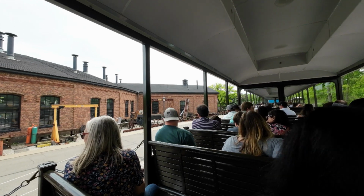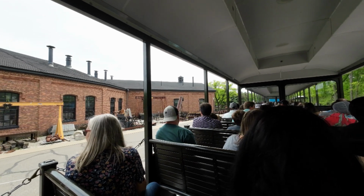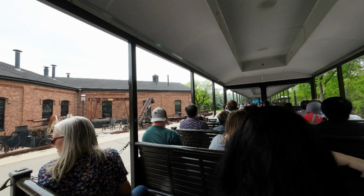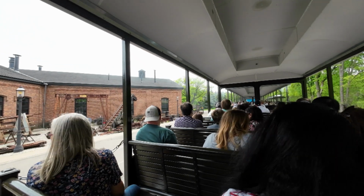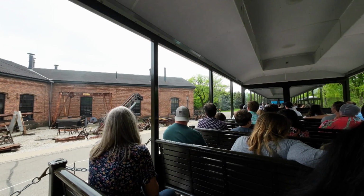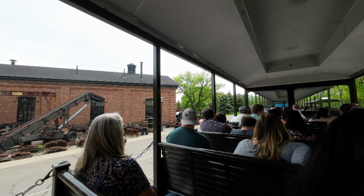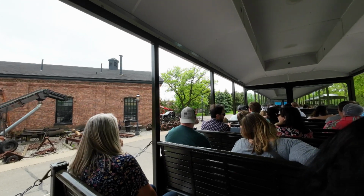Thomas is so happy you've all come to see him today. If you listen closely as we pull out of the station, you'll hear his cheerful peep peep. That's his way of saying hello to all of you, his special friends. Why don't you give a big peep peep back to Thomas so he knows you're happy to see him too?